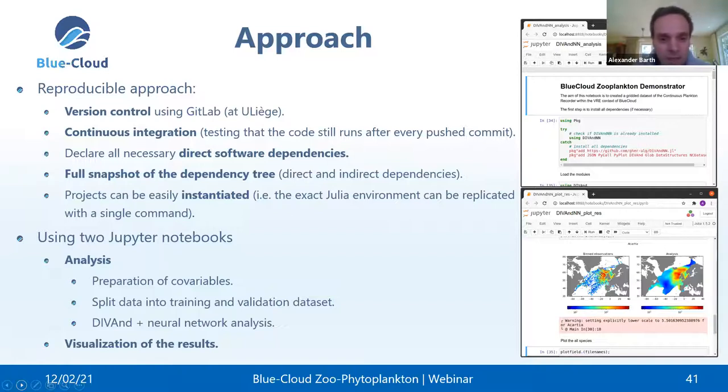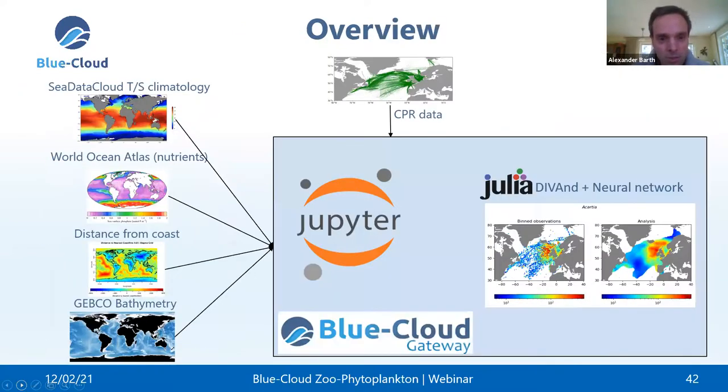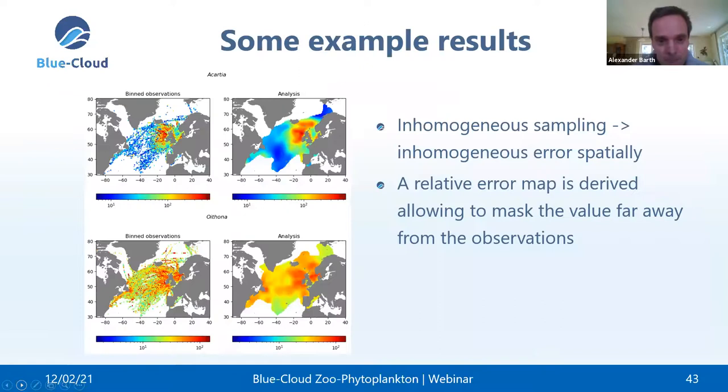Okay, next. So this is here an overview of the workflow. We're using the Jupyter notebook implementation of D4Science here for the Blue-Cloud project. And these Jupyter notebooks pull different data sources and then perform the neural network analysis. Okay. Thank you. Next. So here are some sample results.